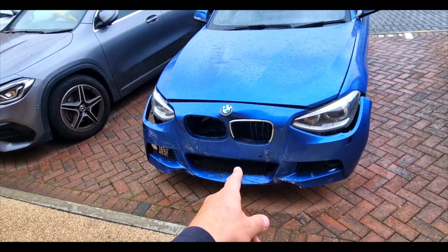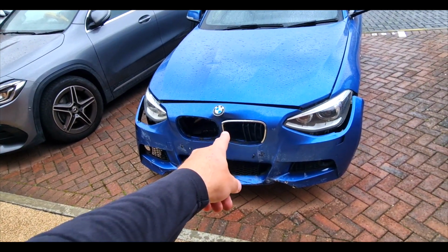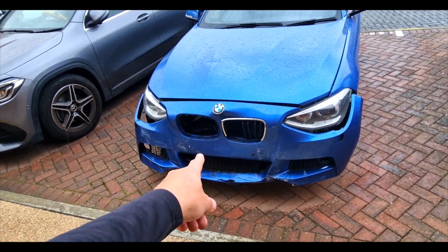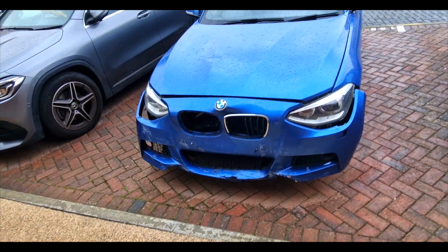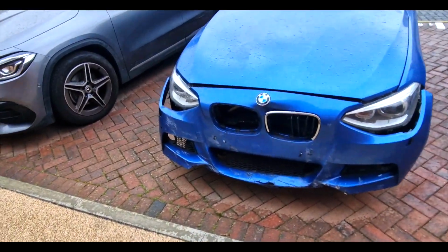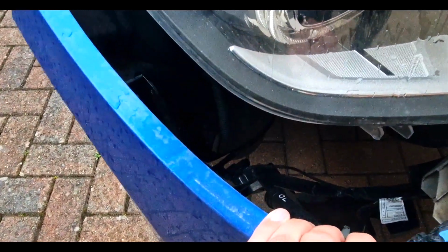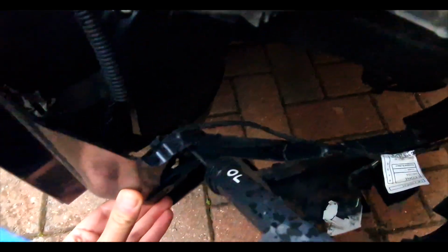I think this bumper in total, with the two kidney grills and that bottom grill there, and paint, is going to be well over 300. And because bits and pieces are kind of missing, you don't know what you've got to actually replace to get it all back to normal, because I've not seen the front end of a 1 Series before.